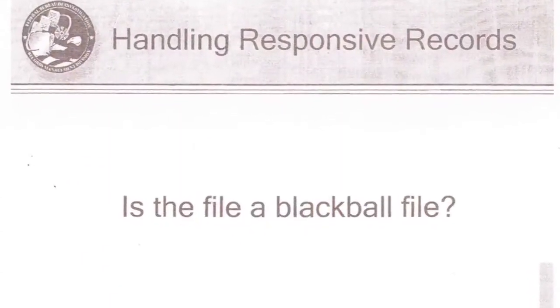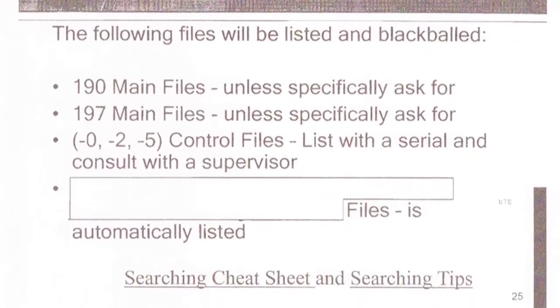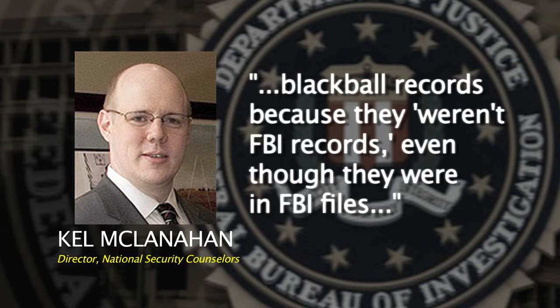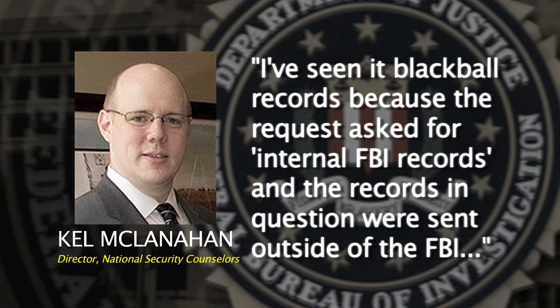Filing a FOIA request for more information about the blackballing process itself, Griffey managed to obtain part of an internal PowerPoint presentation revealing key details of the blackballing procedure. Blackballed files are files that are initially pulled up as being responsive to a Freedom of Information request, but which an analyst deems to be not pertinent to the original request. When that file is blackballed, even the fact that it was pulled up at all is not reported to the FOIA requester. Leopold cites Arlington, Virginia-based attorney Kel McClanahan as saying that he has seen the FBI blackball records because they weren't FBI records, even though they were in FBI files. I've seen it blackball records because the request asked for internal FBI records, and the records in question were sent outside of the FBI, based on a strained interpretation of the word internal.